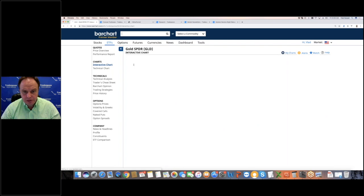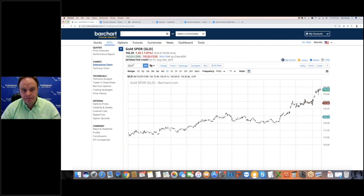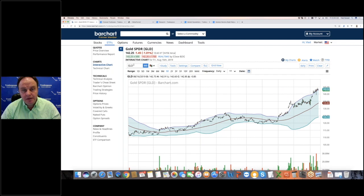Gold, just as important. This is a safety, right? People are concerned about the current state of the economy. There's a lot of uncertainty in Britain in terms of Brexit. There's a lot of uncertainty in Italy, uncertainty in China, Hong Kong, Iran with oil, inverted yield. So the market doesn't like uncertainty.